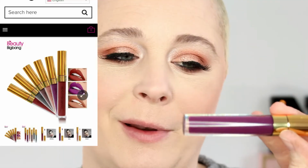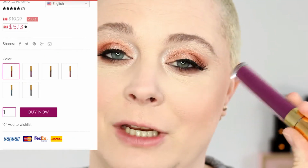Now next I'm going to be applying this matte liquid lipstick. It is in the shade number 2. Like I said, everything will be listed down below, so if there's anything that you guys like, then it's there for you guys. But I'm really loving this shade.